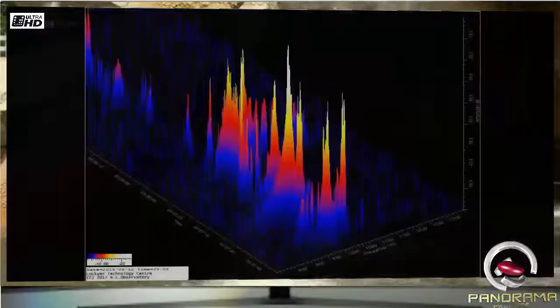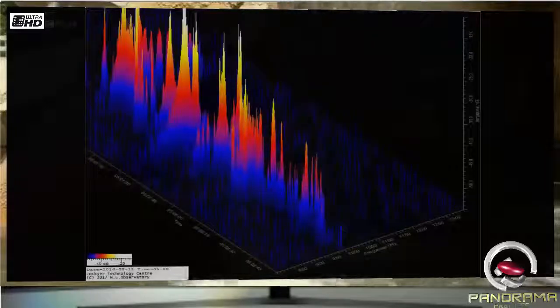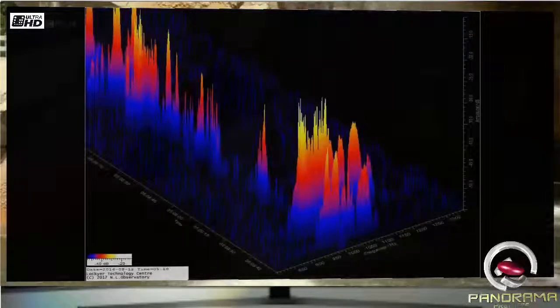So with a shower like the Perseids, what would that actually look like? At the peak of the Perseids, this is last year's peak. Wow, okay. And it can get very, very busy.